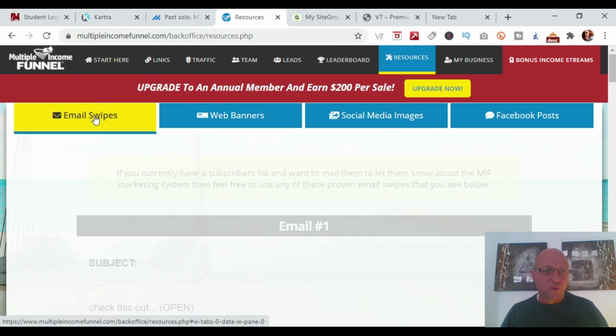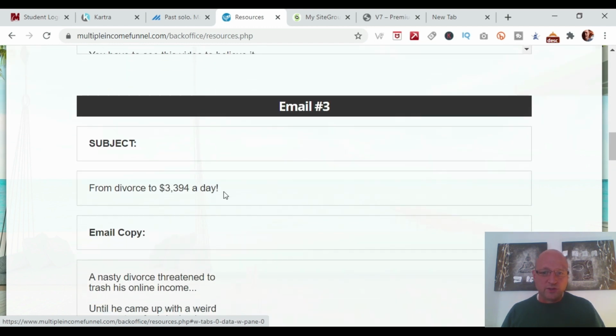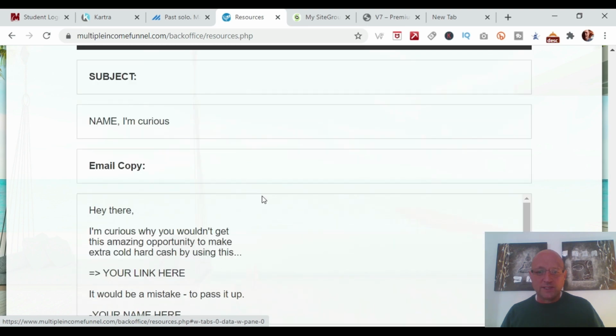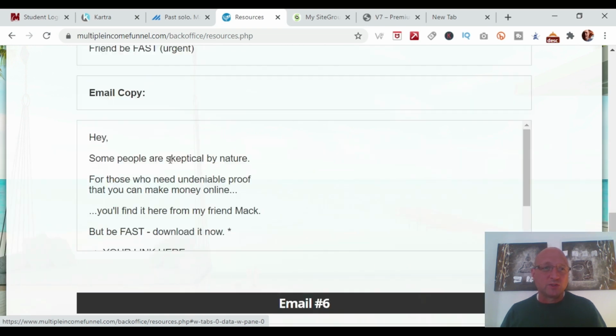Now, you've also got email swipes. If you have an email list, that gives you 1, 2, 3, 4, 5, 6, 7 days worth of emails that you can send out, which is pretty much fantastic.